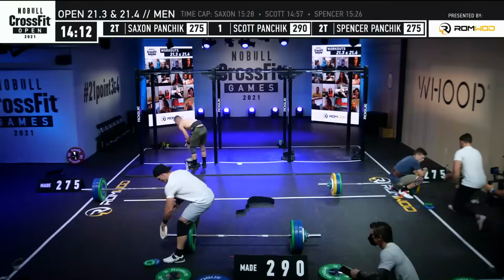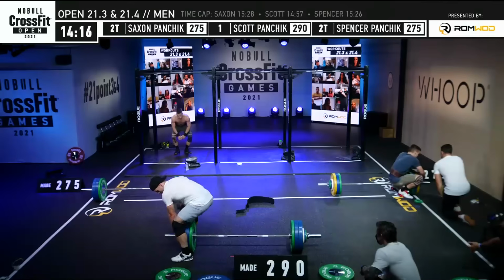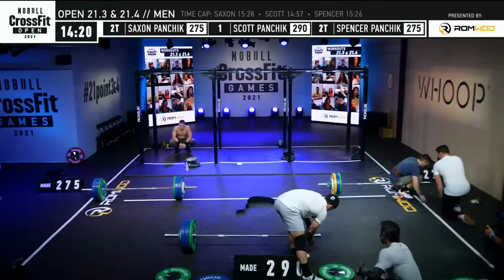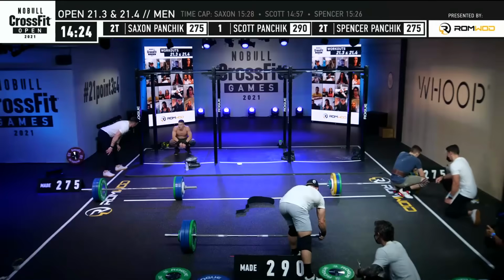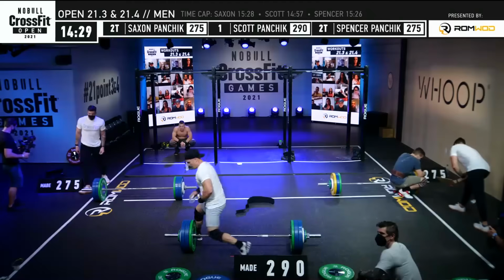Saxon looks like he has loaded his bar to 295. Spencer on the right adding more weight to his bar, and Scott in the middle of your screen. So one thing I would have done right off the bat, if I was doing this, Scott is barely putting the change plates on right now. I would have had the change plates on at the beginning.